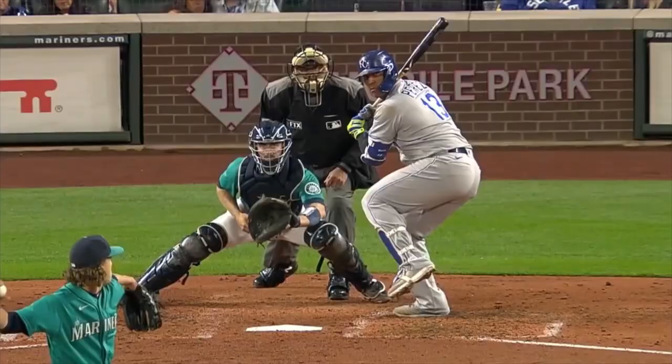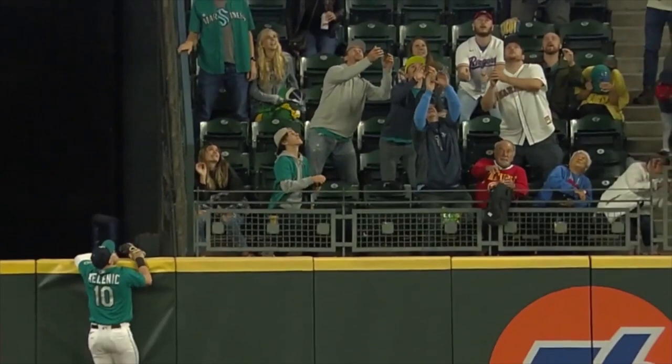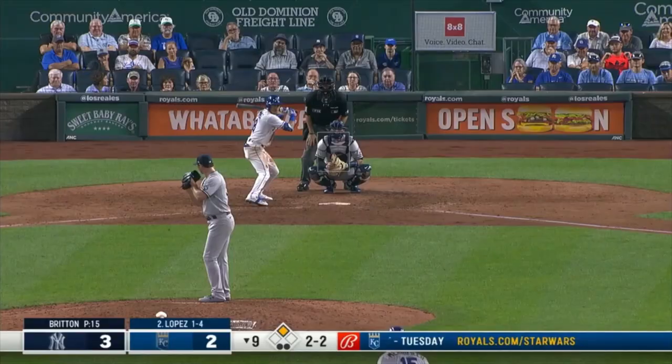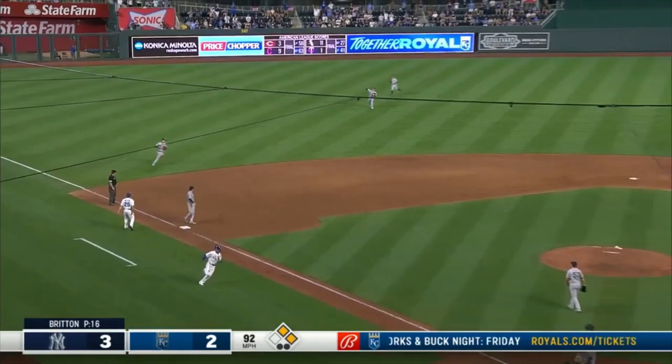Using the whole field, he's got power to all fields. He doesn't have to pull, and look at the slider. Out and barreled. He went right down on it and left it up just enough, 104 exit velo. And Nicky grounds it left side. Unbelievable. 3 innings in a row.